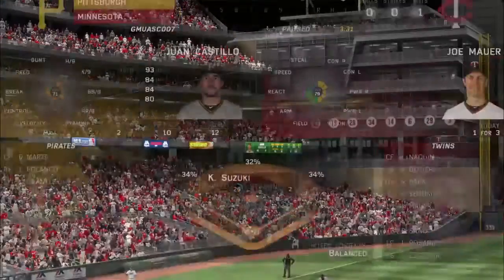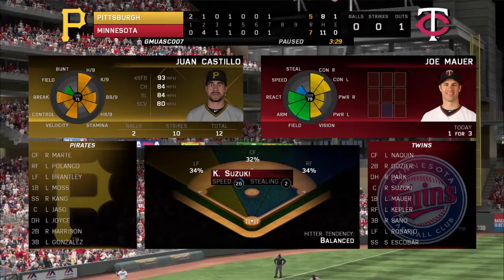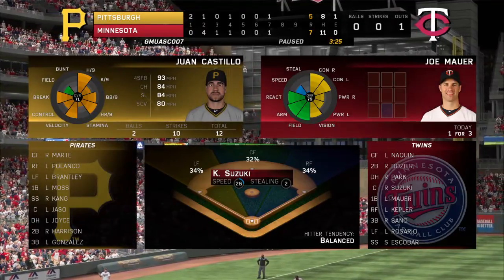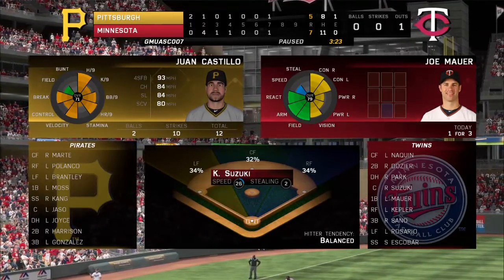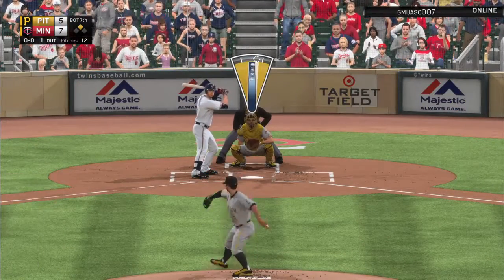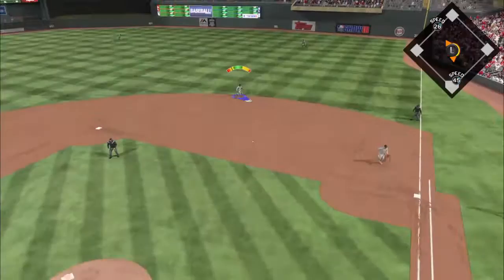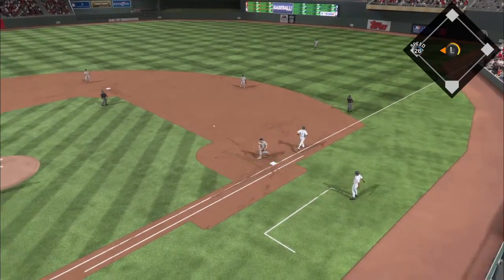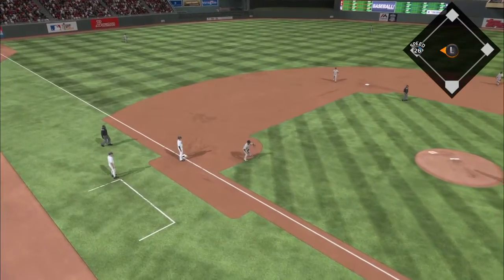Stepping up to the plate, Joe Mauer. He flew out in his last at-bat. First pitch of the at-bat. Hard hit ball to second. Harrison has it. And a bit of a high throw that time, but no problem over there at first as they record the out.